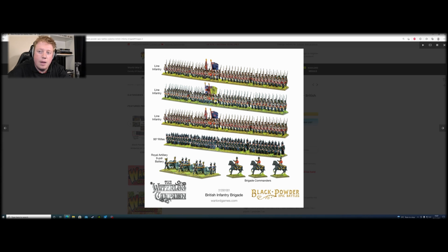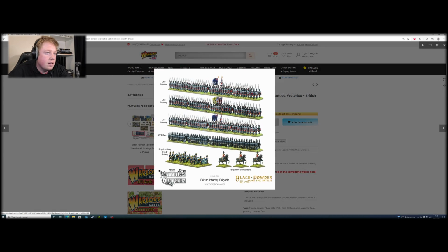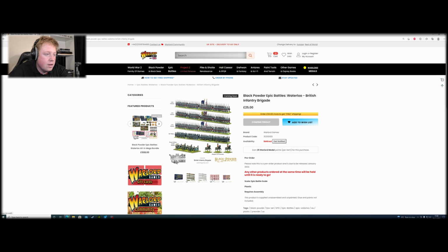But look at these miniatures. I'm impressed. I'm very, very, very impressed. You get your 9-pounder batteries for your Royal Artillery as well, and 3 brigade commanders. Oh, look, just wow. So that's that, and this is the back, obviously. So there we go, looking awesome. Warlord Games, beautiful. You guys have done really well.